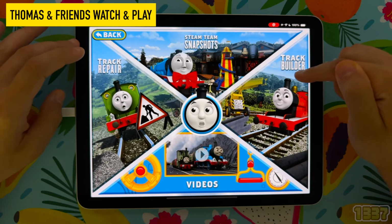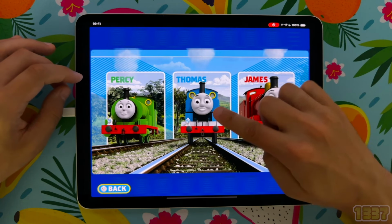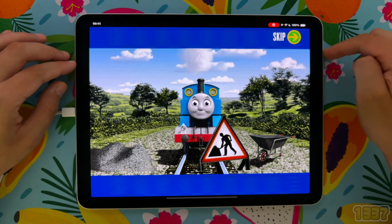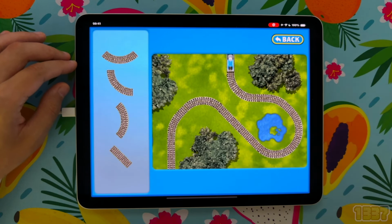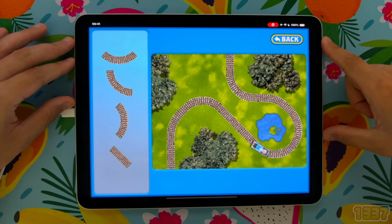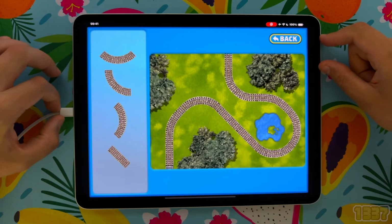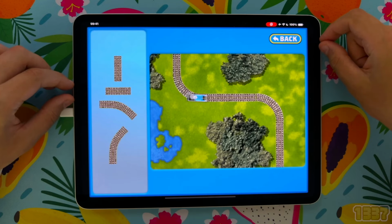Track repair. Sir Topham Hatt has a special delivery to go to Brendam Docks. Thomas puffs and chuffs down the track toward Brendam Docks. Suddenly, his way is blocked by track repairs. Help fix the track so Thomas will be on time. You repaired the track. Make the repair using a track piece. You did it!